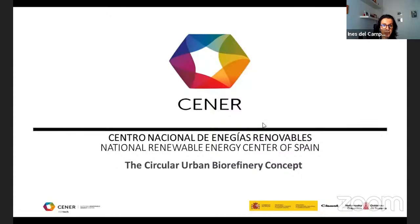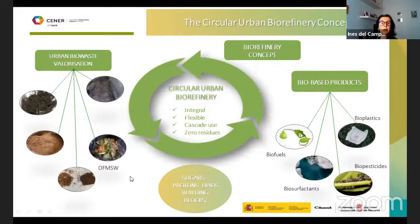Now, just a brief overview of where this approach links with our activities in the Biomass Department of CENER. This links with what we call the circular urban biorefinery. The Biomass Department of CENER is very focused on taking out the value of different types of wastes in order to get different valuable compounds from them. So we are working with the organic fraction of municipal solid waste, but additionally we are also working with sewage sludge, with lignocellulosic residues and other industrial residues.